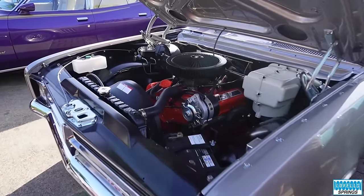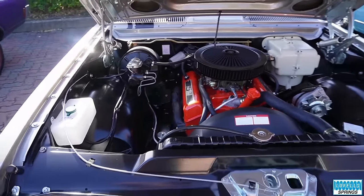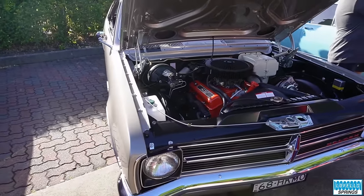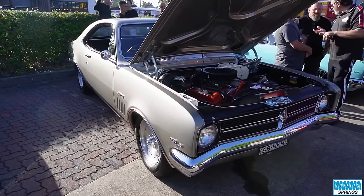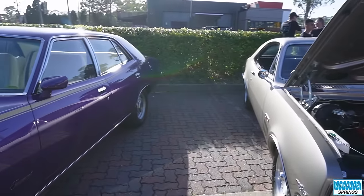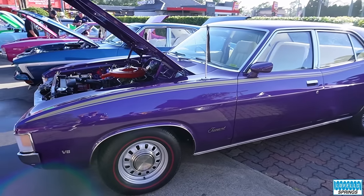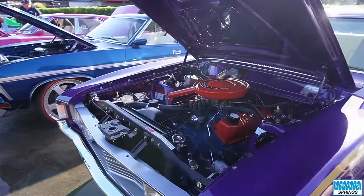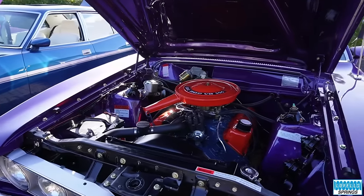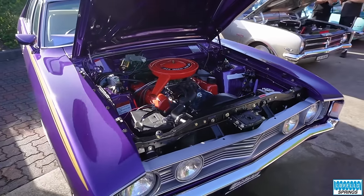So a couple of cars here from ground level. There's a Sydney panel and paint shop. That's Simon there in the middle. So a nice wild violet XA running the 302, that's good to see, with the standard air cleaner and all on it.